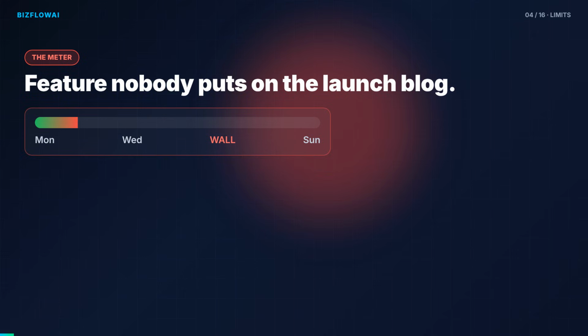Feature nobody puts in the launch blog, the meter. Claude Code heavy users describe the same arc. Productive start of week, extensions and workarounds, then a hard stop mid-flow. That is not a skill issue. That is product design. Fine for burst work. Brutal for always-on agent ops, content pipelines, and multi-day refactors.